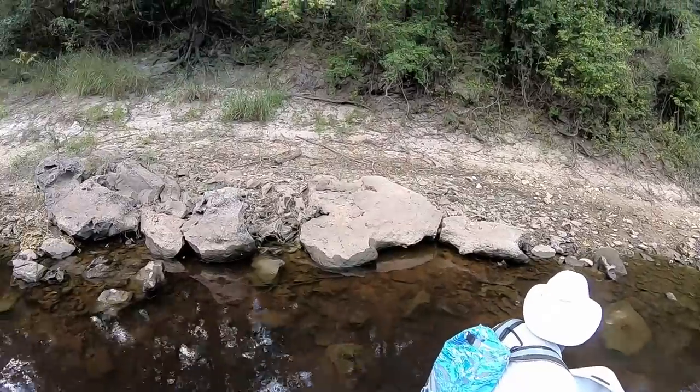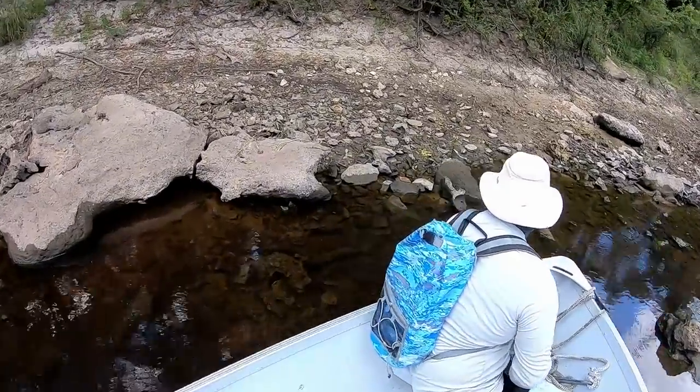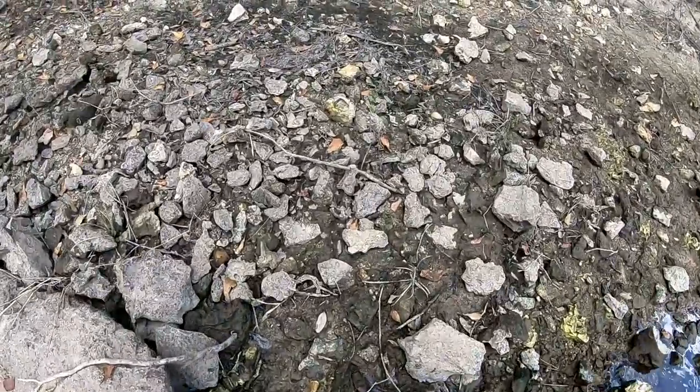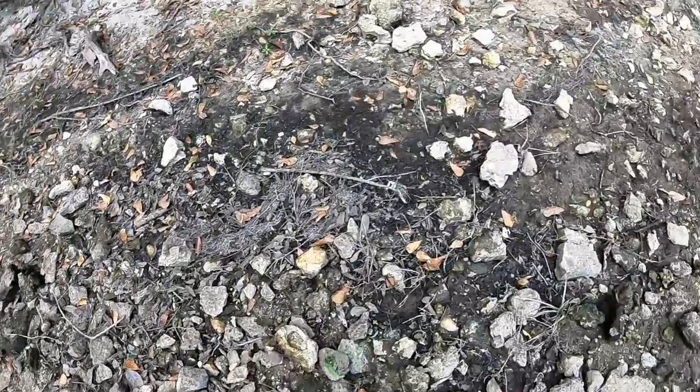I see some corals. You see coral? I do. Oh my. Oh my. Oh! We'll just take a quick peek. Take a peek. Okay, here we go. Look, look, look. What do you see, Kyle?